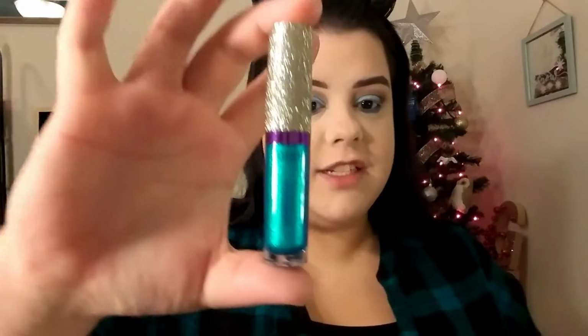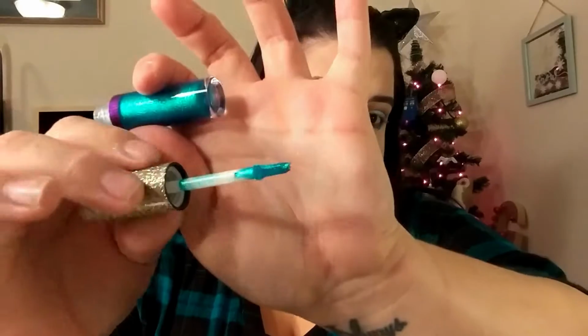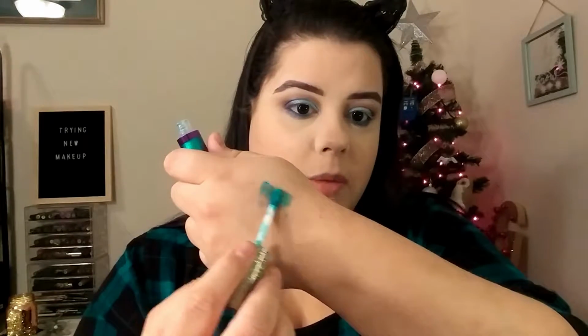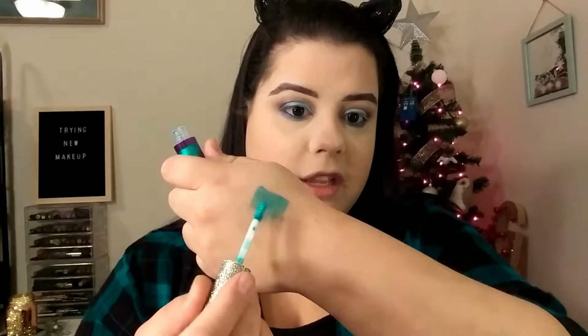Okay, so let's get into what I'm really excited about. So this is the Tarte Rainforest of the Sea Glass eyeshadow, and I have mine in the shade Life's a Beach. And this packaging is stunning. Stunning. Okay, so it's got a doe foot applicator on it. This is what it looks like. Go ahead and give it a swatch. Oh my gosh, it's so pretty.